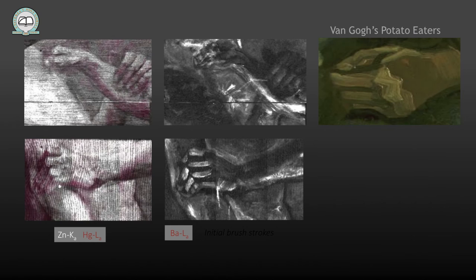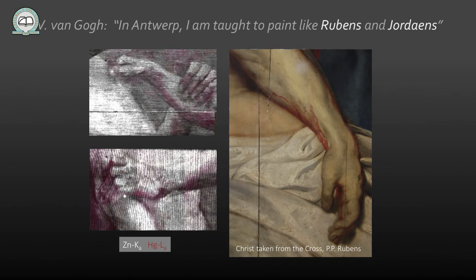If we look at two chemical elements, zinc, where you see the arms, which is white, and then there is mercury also, which gives these red shades on the arms of the wrestlers. At first, we didn't really understand that. But then somebody said, well, it's very logical. If you look at other Antwerp painters, like Rubens, they also do that. They use this red, even though it's not really meant literally as red, they use it as a kind of shade. And in one of his letters, Van Gogh says, well, in Antwerp, I'm supposed to paint like Rubens and Jordaens. He didn't like to do that, but that was the way he was taught to do that. And apparently he did. He used this red shading.